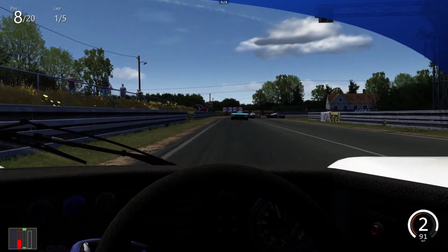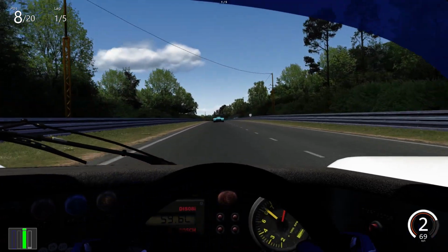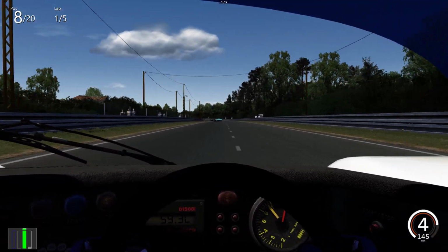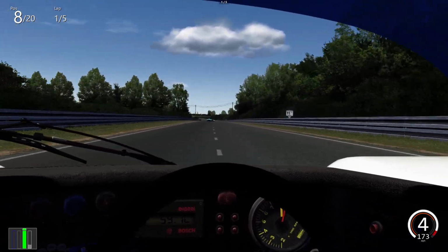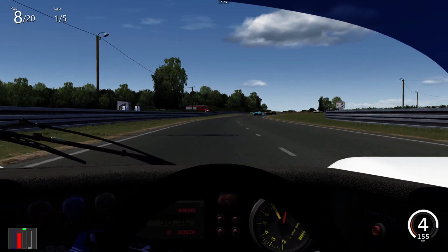Right, hard on the brakes. But guys, the Kunos cars, if any of you have been driving just mods lately, and then you go back to the Kunos cars, you can really tell how good the force feedback is in them. The force feedback's just so good. There's so much detail in it. Right then, into the Porsche curves, right on the brakes, nice and early.